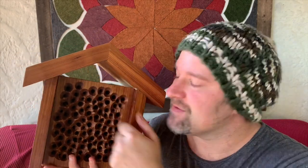So this is one that I built yesterday. And you can see here that the holes are quite big. Now I've drilled a 6, 8 and 10 mil series of holes here, and I've countersunk them all into each other, just for a cool appearance on the face of it. 6, 8 and 10 are really good for your resin bees, but remember we have hundreds of different solitary bees, so you don't have to stop there.